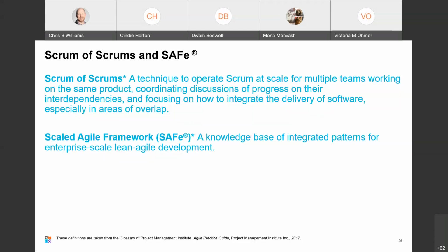So simply put, you have multiple Scrums, they'll send an individual to this Scrum of Scrums or meta scrum, and they'll share what they're working on. They'll share, look for those overlaps and things like that. So that's pretty straightforward. Scrum of Scrums is sending in individuals to a higher level team. And then you have the Scaled Agile Framework, also known as SAFe for an acronym.